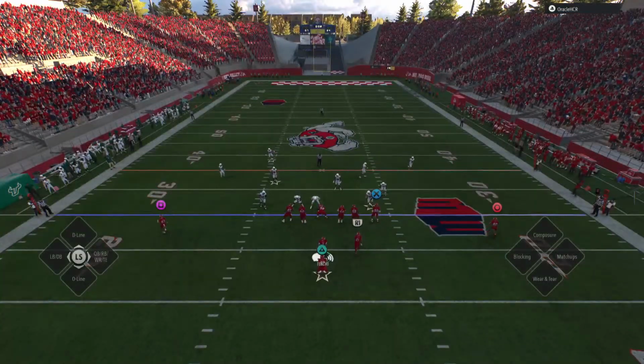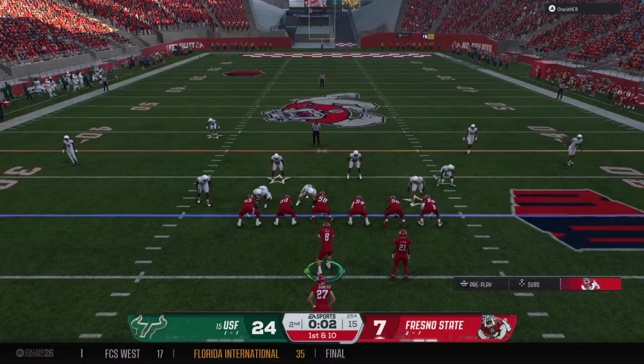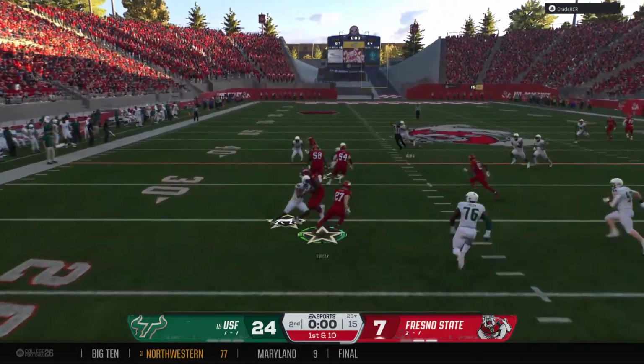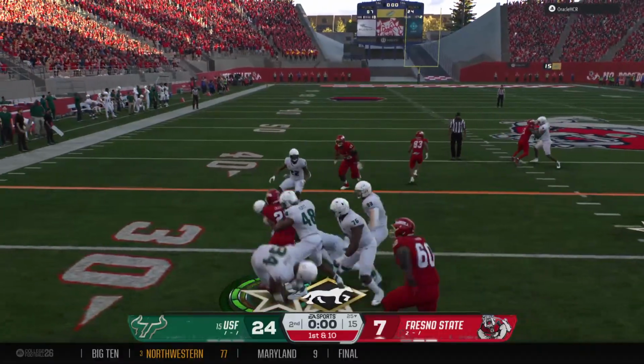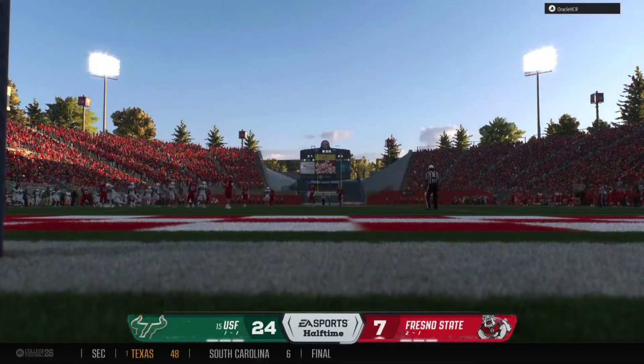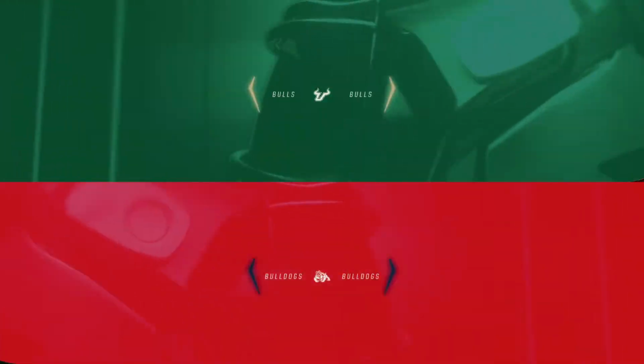Just enough time to get off one final play of the half. Looking to throw on 1st down. Caught in the backfield. It's Duggan. They'll knock him down, and that'll take us to halftime. That's the end of the 2nd quarter. That means it's time to join Kevin in our halftime update.